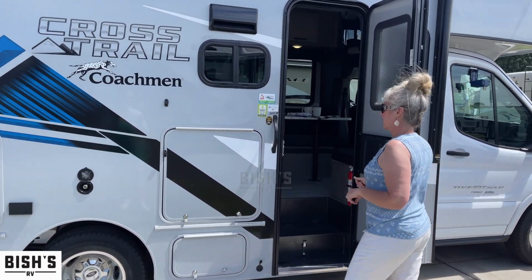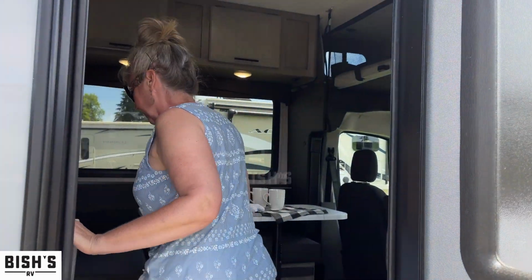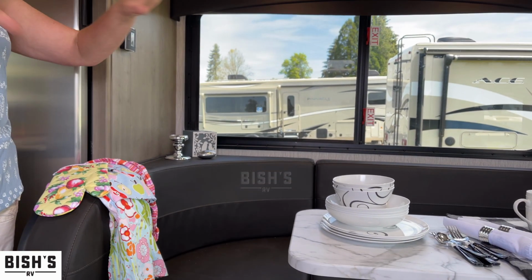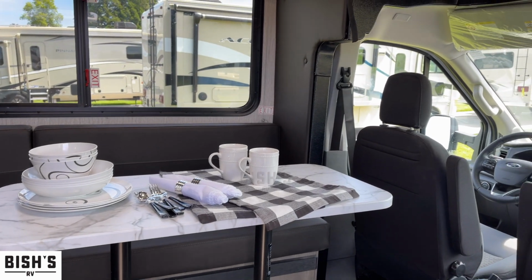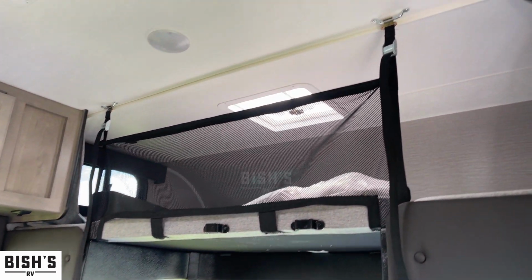So we'll go inside. It's certified green, so that is always a good thing. It's nice and compact, but still has plenty of elbow room. You've got a cool bunk up above. You've got the cargo net so that things don't fly around when you're driving.